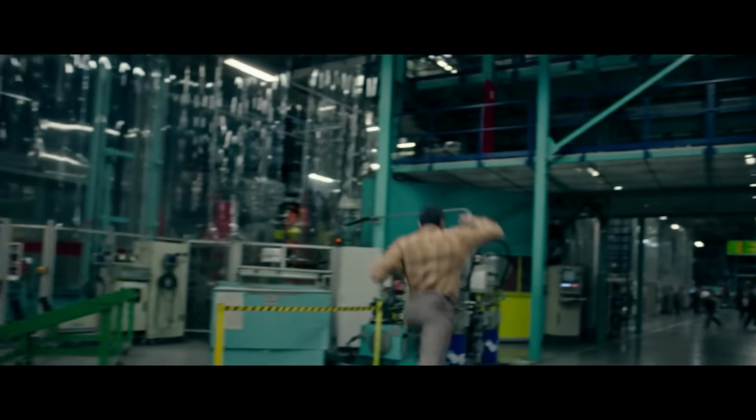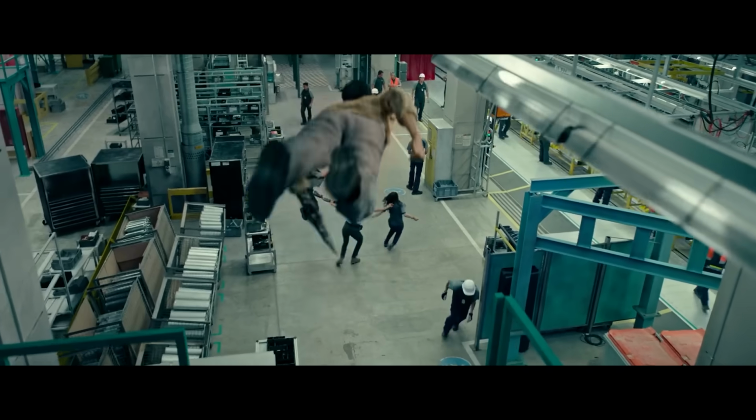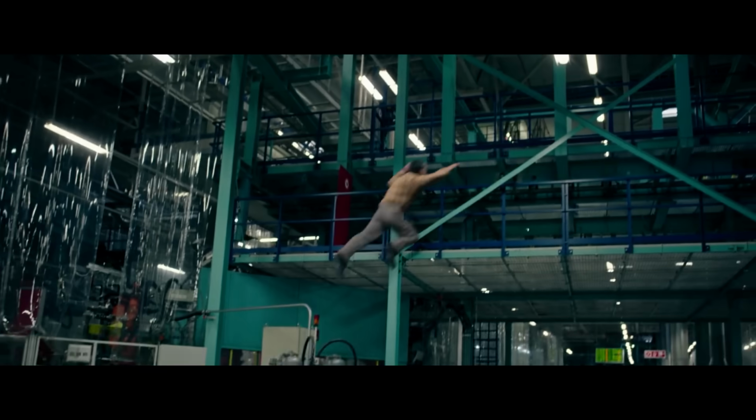It looks weird because we are not used to seeing real superpowers. How do you move that fast? And it kind of looks wrong, but it's because we've never seen anyone jump 30 feet like that before.